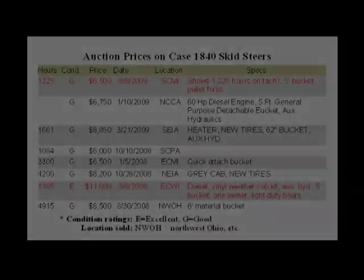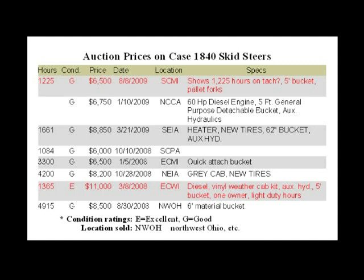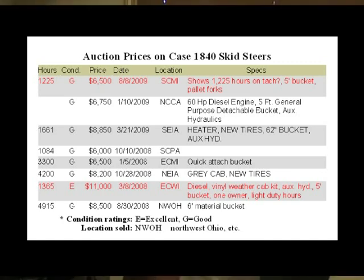Tax shows 1,225 hours. So what does that say to you? Well, to me, it says the auctioneer wasn't sure about those hours. So what did it sell for? Let's take a look. It sold for $6,500, not out of line with what other Case 1840 skid steers have sold for over the last year and a half or so.